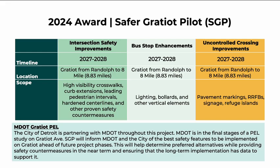So down here, this MDOT Gratiot PEL that is mentioned is a planning environmental linkage that was carried out by MDOT. What this did is it looked at alternative ways to improve transportation safety for Gratiot. With that in mind, the city of Detroit will be partnering with MDOT, as Gratiot is MDOT jurisdiction. They have completed that planning environmental linkage, which can be found online. There's some really interesting stuff on there.